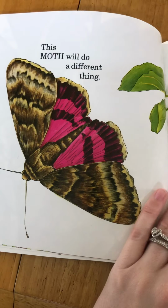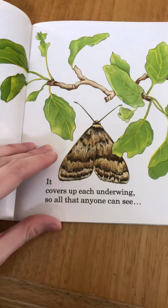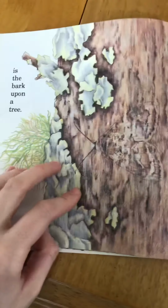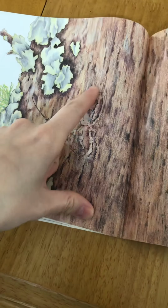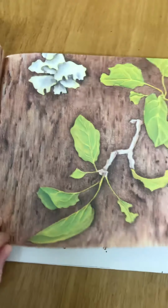This moth will do a different thing. It covers up each underwing so all that you can see is the bark upon the tree. So it is hiding, trying to look like a tree. And this one's a little bit easier to see. We can see the moth here. But if you were just outside, or if you were another bug flying around, you may not be able to notice that.